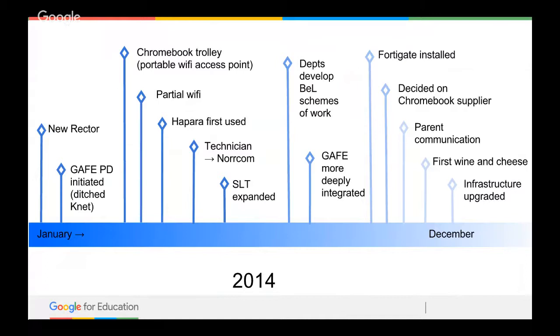Our infrastructure upgrades began over the holidays. The SNUP, the network upgrade project, was completed over the holidays. We joined Network for Learning, and we made a move to KAMAR as a student management system as well. So it was a very busy time.